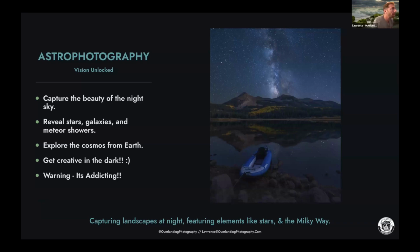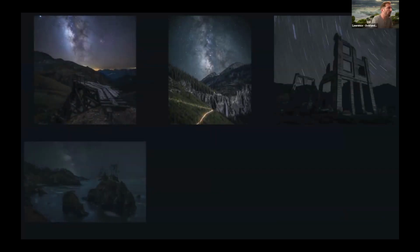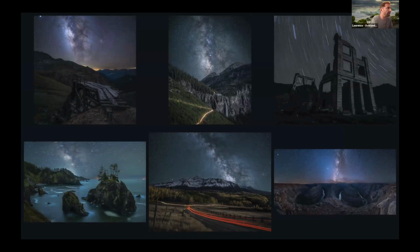Okay. Night photography, right? That's the next thing I'm going to chat about a little bit. Astrophotography, capturing the night sky. Something that I love and it's very addicting. Just getting out there and just shooting at night. So here are just some of the images that I take.